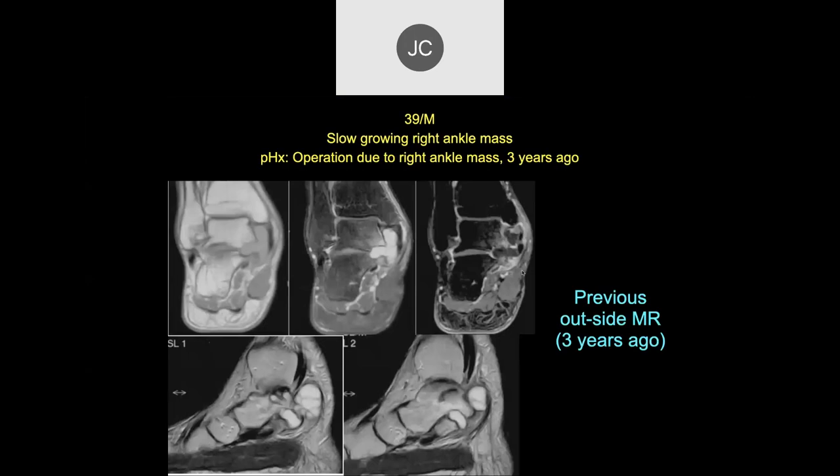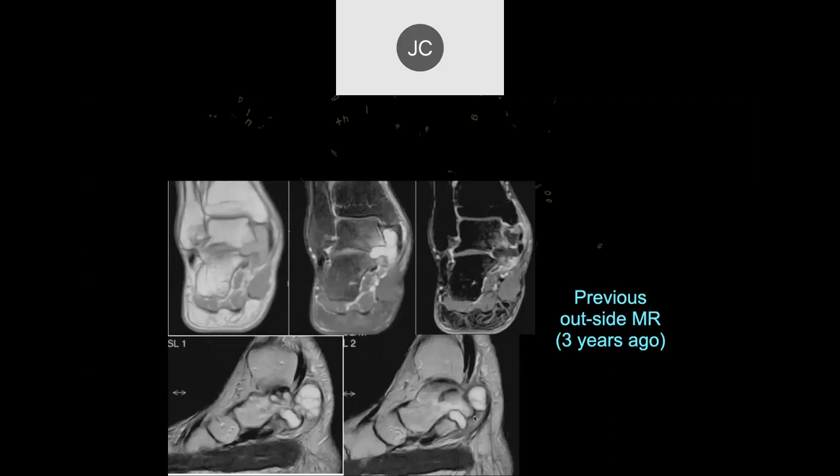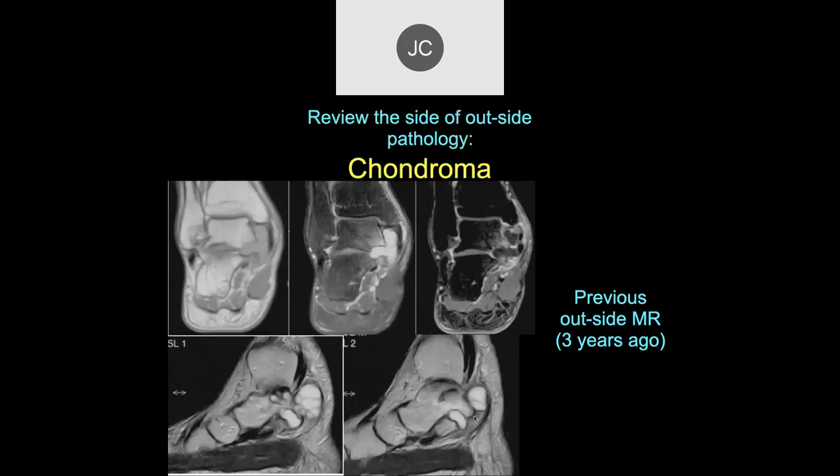Chondroosseous lesions. Robert? All right, so we have a 39-year-old male with a slow-growing right ankle mass. He had an operation for the ankle mass 3 years ago, and there's a previous outside MR from 3 years ago. On the medial aspect of the ankle there's a lobulated lesion, T1 intermediate and fat-sat bright, with pretty well-defined borders. This was biopsied 3 years ago, and they called it a chondroma.